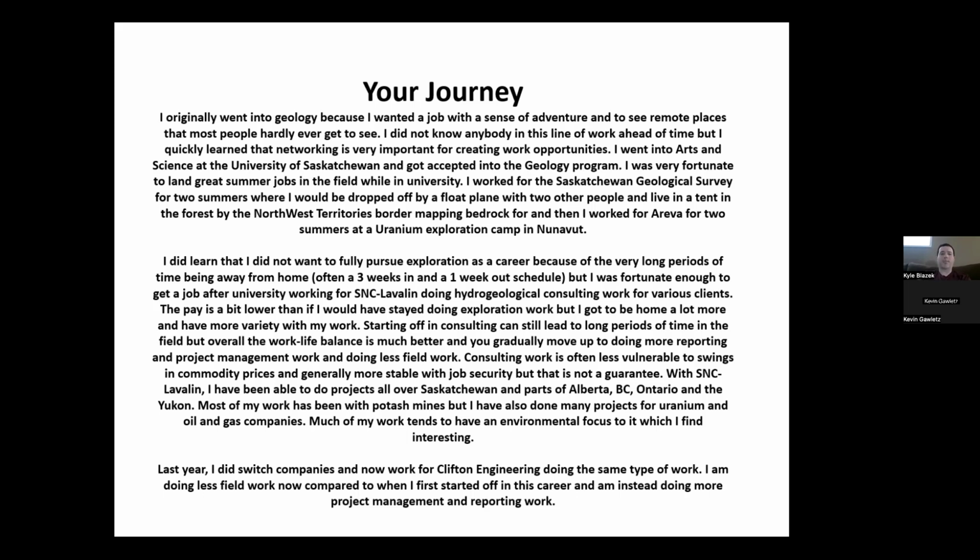The consultant pay, I would say, is a bit lower than if I would have stayed doing exploration work, but I got to be home a lot more and have more variety with my work. Being a consultant, it's never the same thing twice. You're completely project dependent on what you want to do. That's why it's kind of hard to say exactly what you do, because it depends on what the projects are at the time. You still can have long periods of time away from home working in the field, but overall, I'd say the work-life balance is much better.